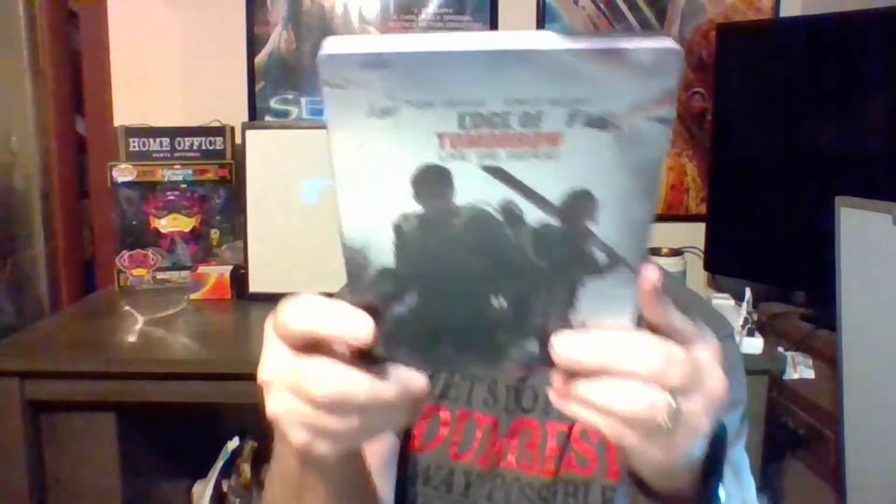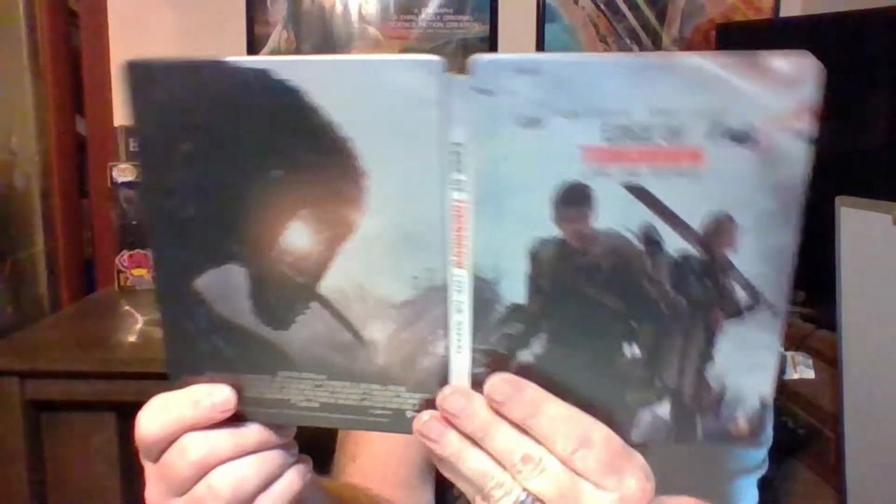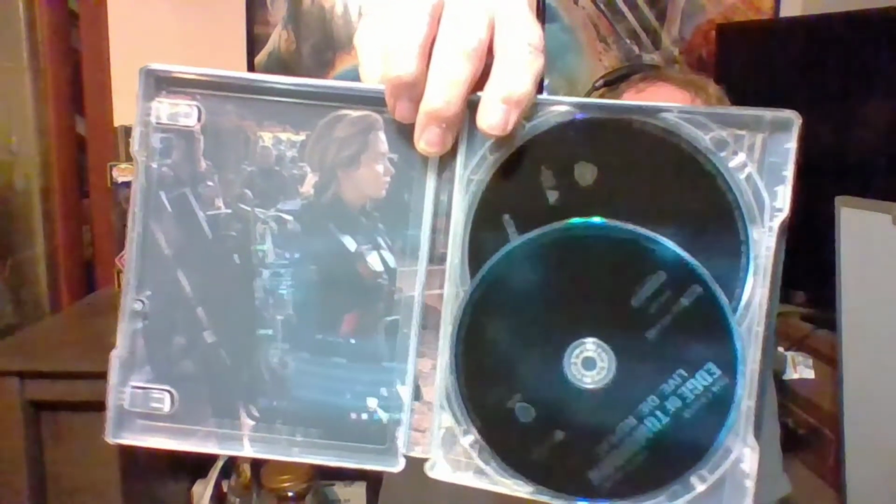Right. Next up is Edge of Tomorrow. This is the Best Buy one. This is from Warner Brothers. Again, it's Blu-ray and DVD. I do like the artwork. I've seen better though, but the transfer is really good. So I really like it. I don't know if it's the same transfer as the previous release, but it's nice.